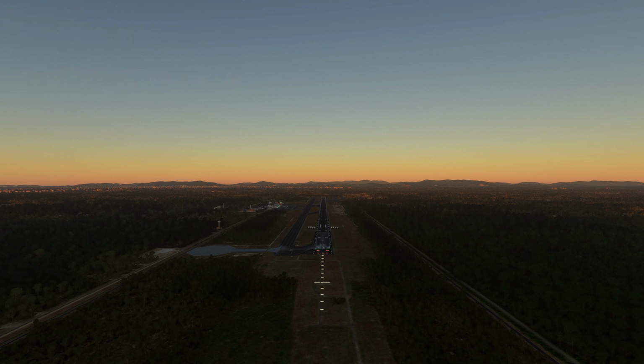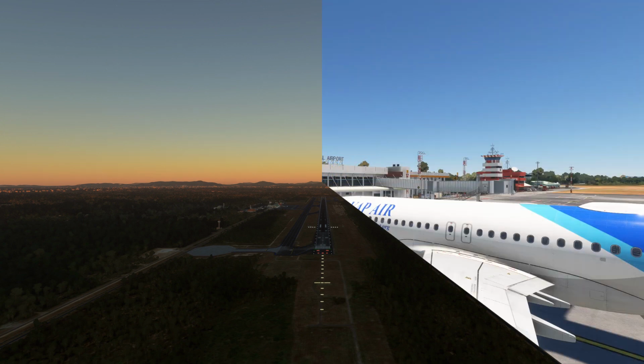And before we go, just to orientate you, you've got the main terminal complex here on the left, on the south side, and on the north side you've got the Royal Thai Air Force complex, which we will look at briefly in the scenery. So that's runways. Now let's get a look at the jetways.